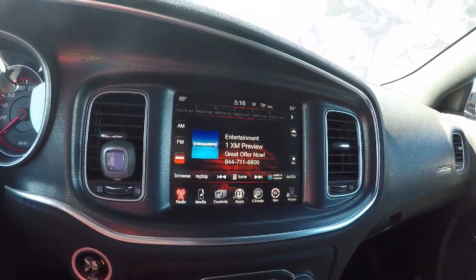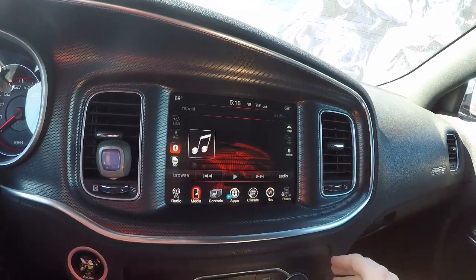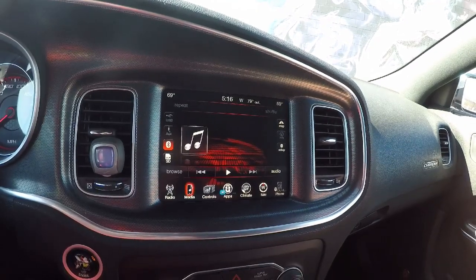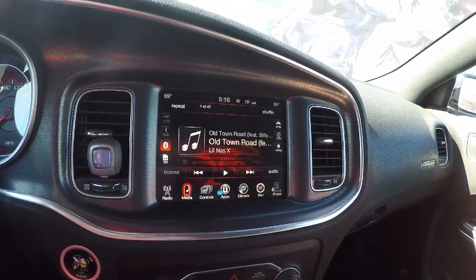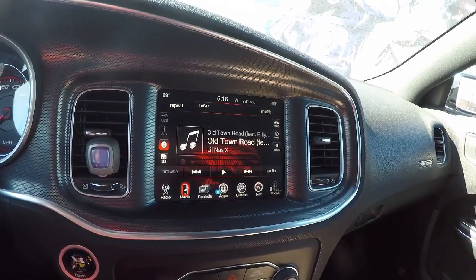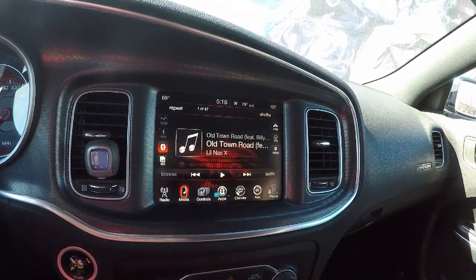So if you go ahead and check out all the other options here, first we've got media. Media, you can go ahead and play through a USB auxiliary jack, Bluetooth audio, or even an SD card, which I'll show you in a second, but there's no CD player in this car. FCA vehicles have been kind of straying away from that situation, so there you are.